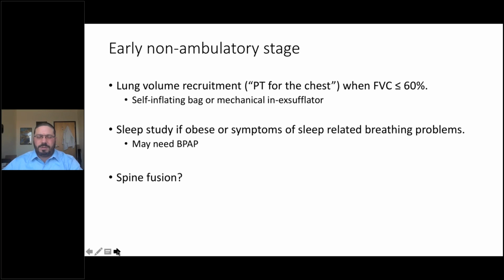We start thinking about sleep studies in the early non-ambulatory stage, and I'll talk more about why when we think about sleep studies. And this is the phase in which some patients might need Bipap. And then this is also a phase where scoliosis starts to develop more because we're seated and we lose some truncal strength, and so we start to tip over or twist or get kyphotic. And so we start talking about spine fusion and how to prepare for surgery.